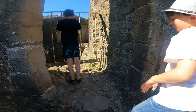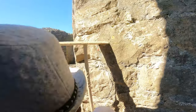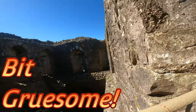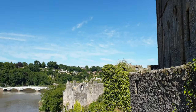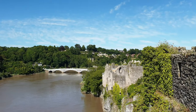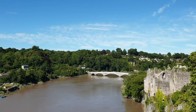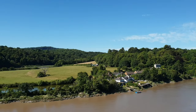Why? It's an eagle. Oh, what's down there, Samuel? I reckon that was where they used to poop. Throw the dead people, maybe. We're actually right on the Welsh-English border here. This side where the castle is Wales. And just across the bridge, it's England.